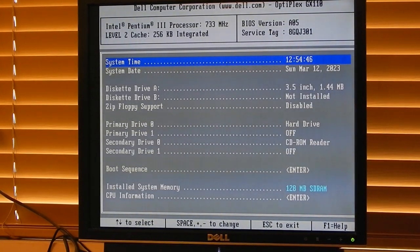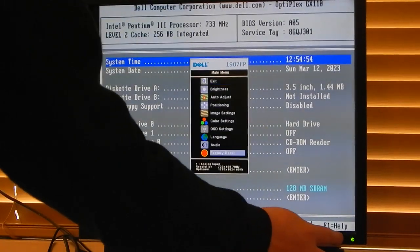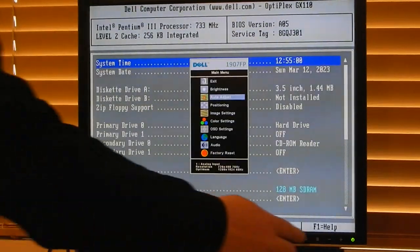I guess that's the frequency of the fluorescent backlighting interfering with the camera's frame rate. That's a bit interesting. Okay, so gotta auto adjust this. That's better. So here we are at the Dell BIOS.